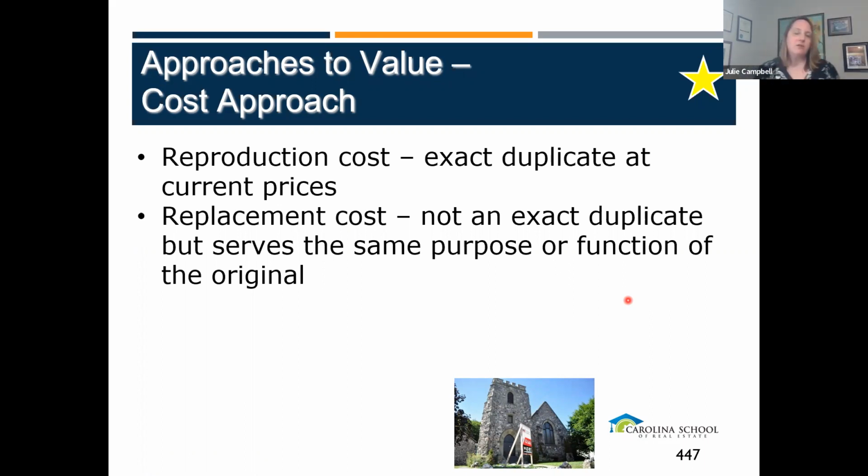If you were to rebuild this structure, an exact duplicate, exactly how it was originally constructed, at current prices, that's your reproduction cost. How much would it cost you to rebuild an exact duplicate? Think about a historic building. If you were building a house in Old Salem, it would have to be built like an Old Salem house, at least the exterior.